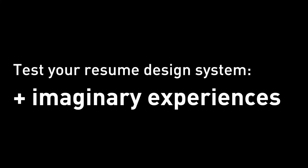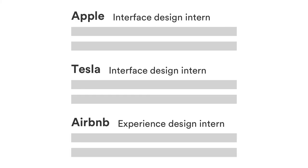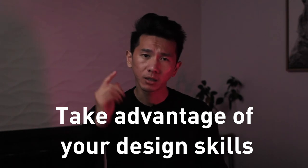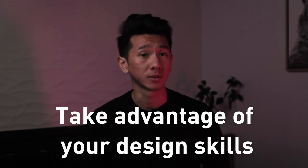To have some fun and help test your resume design system, you can imagine you have 3 internships to fill up your experience section. Pick your favorite companies, maybe Apple, Tesla, Airbnb, and write a few lines about them to see how it looks and how the structure holds up. Maybe that's even your dream resume to aim at. For the real resume that you will send along with your applications, just remove those imaginary items. You should still have an intentional and nicely crafted resume. You need to make a resume anyways, so why not take advantage of your design skills and turn it into a fun and impactful design project?